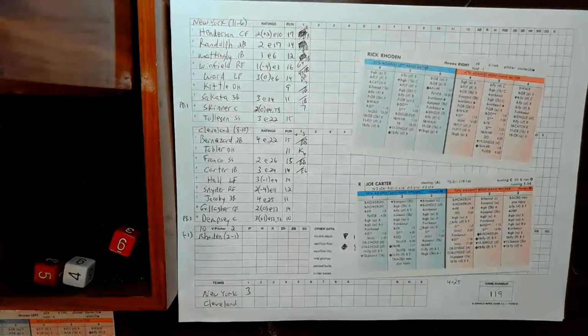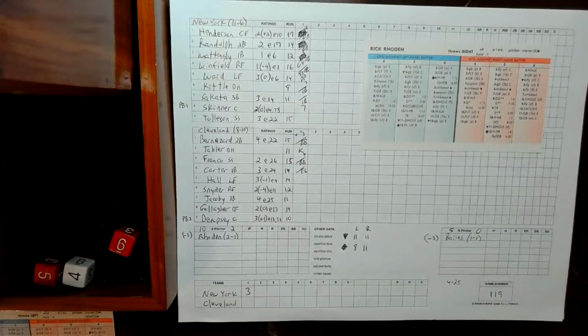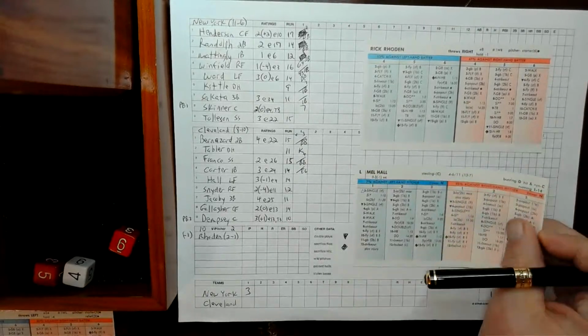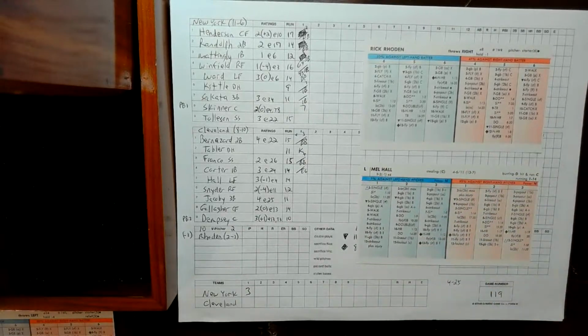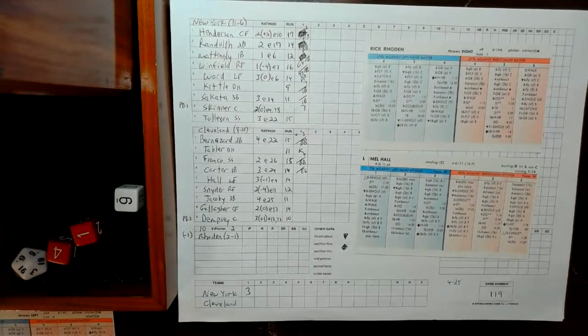Rhoden not happy as Tollison boots it. Loads the bases with only one out for Mel Hall, who has also been one of the top hitters in the league. Mel Hall is currently hitting .396, 2 homers, 11 driven in. Bases loaded, one out. Tying runs are on base. It's a 6-5 to the lefty.